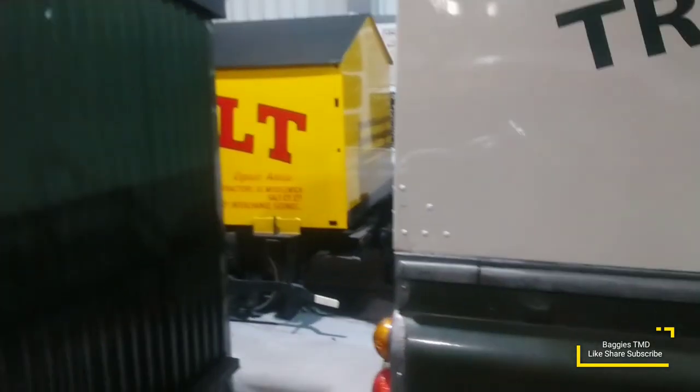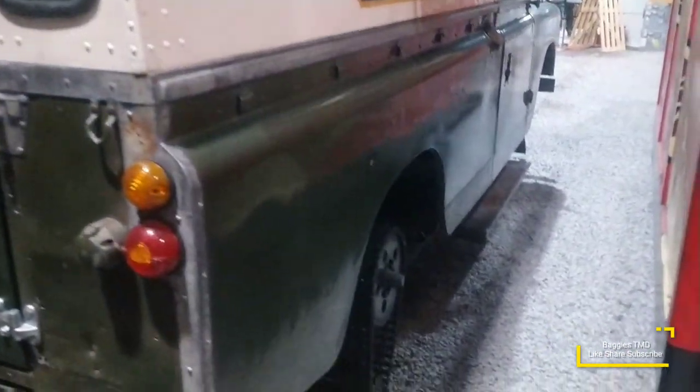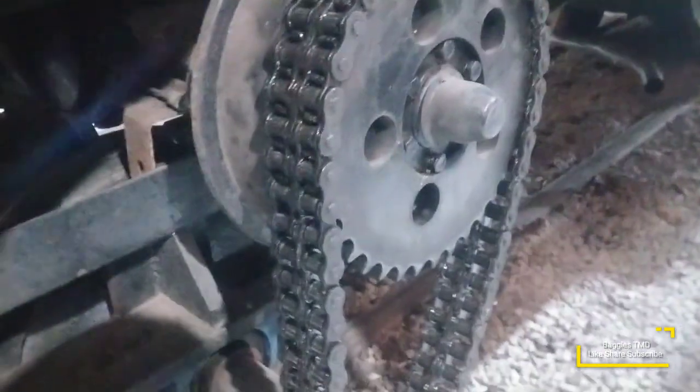Nice little narrow gauge, the Land Rover. Little Defender there. What's that, 110 there? Little Land Rover 110. It is. Quite interesting how they get the drive to the loco, to the actual train wheels through that sprocket there. Just basically a sprocket on the old wheel.